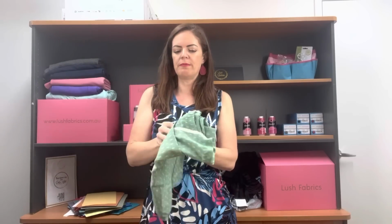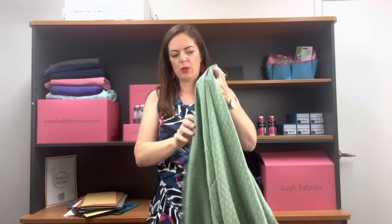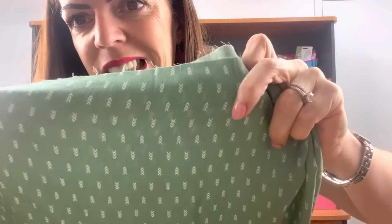Now another rayon, this time it's a rayon crepon. So it's another woven, but this one has a bit of a wrinkle effect to it. It's this really cute green. Let me show you. See if I can catch it on the camera, the wrinkle effect. It's hard to get it, isn't it? There we go.